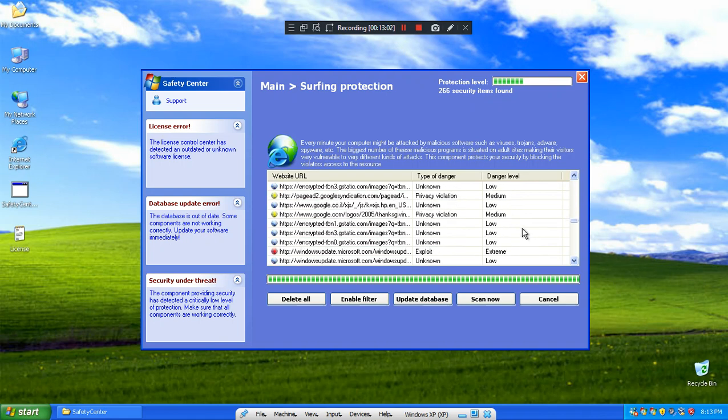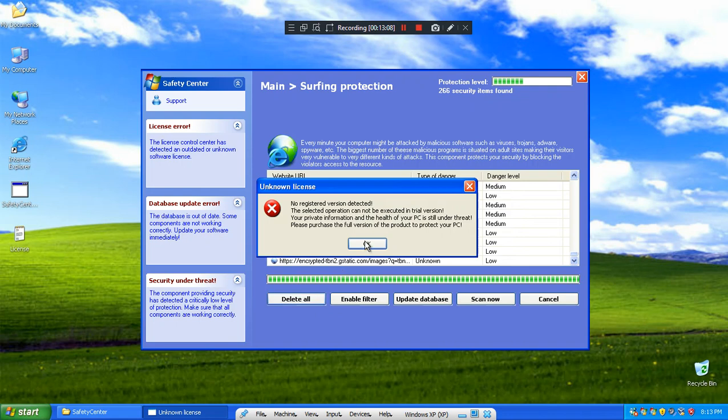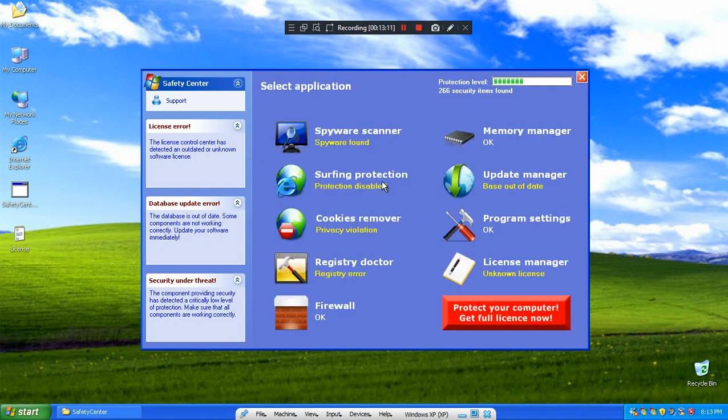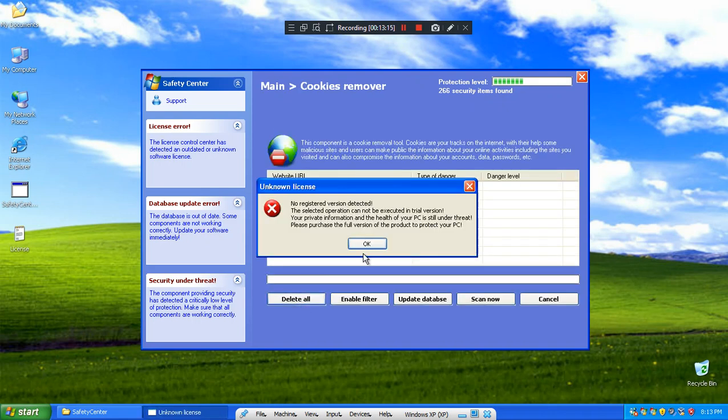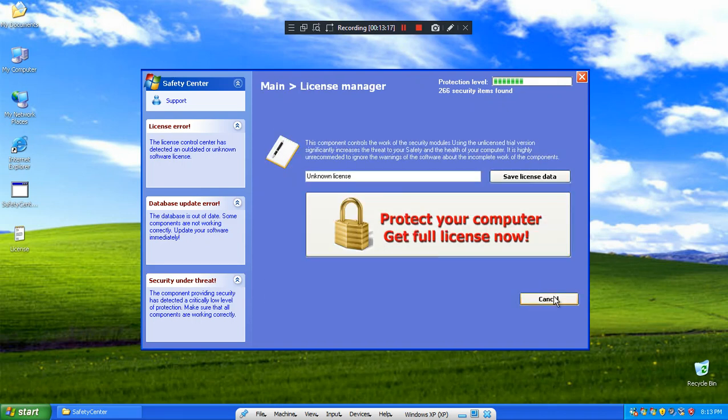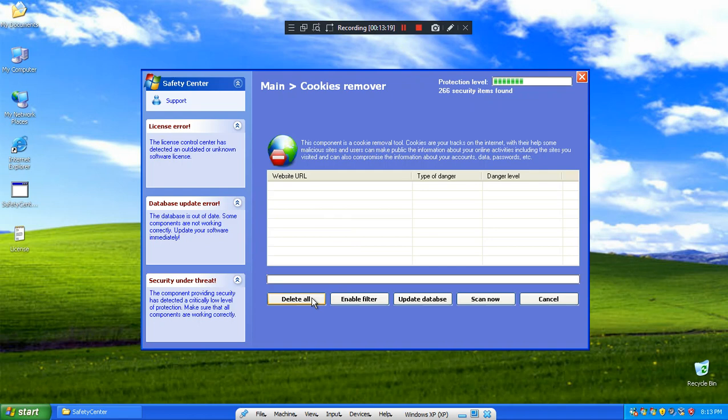What is privacy violation unknown and exploit? TikTok and Pornhub. Delete all. Is dropping a few fake cookies and fake history files, I guess. No delete. Cookies removal.